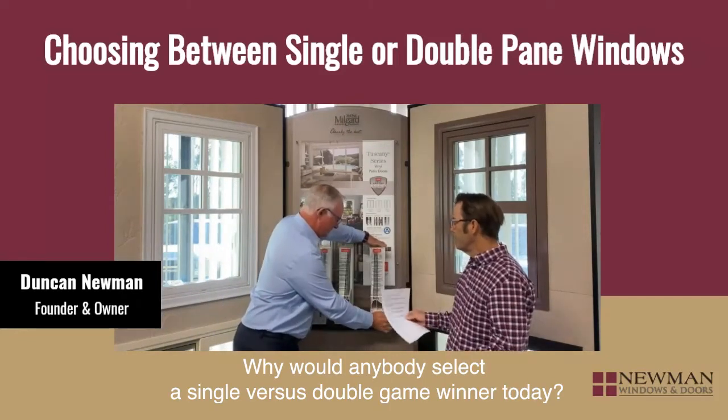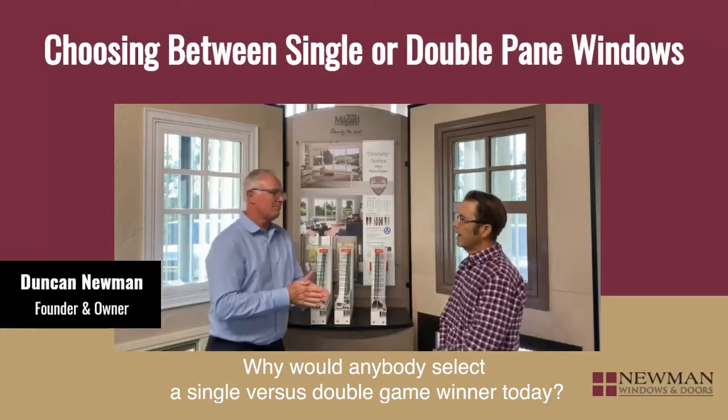Why would anybody select single versus double pane window today?